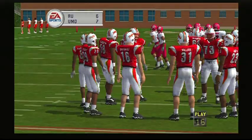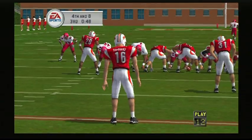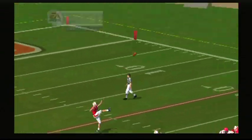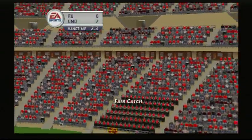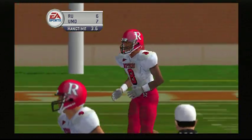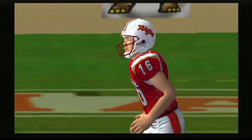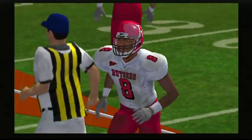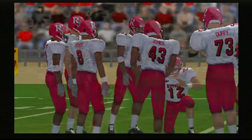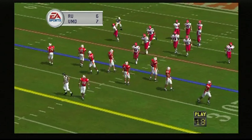Fourth down, 8 yards to go. Ball on the 34-yard line. It's fourth down now, and we'll see the punt team. Moses signals for a fair catch, and they make the fair catch at the 25-yard line. They'll get the ball here at the 25-yard line.